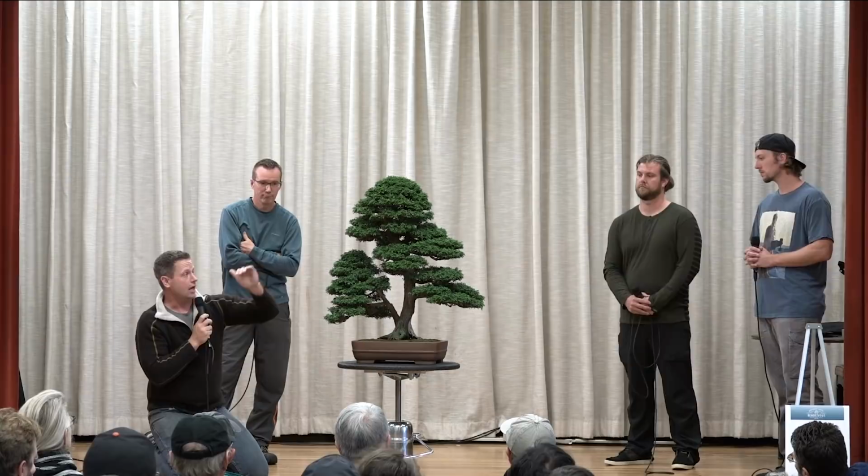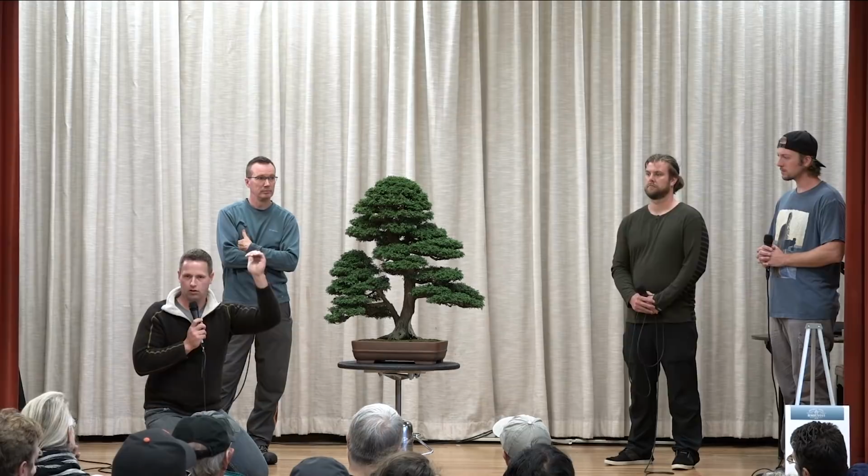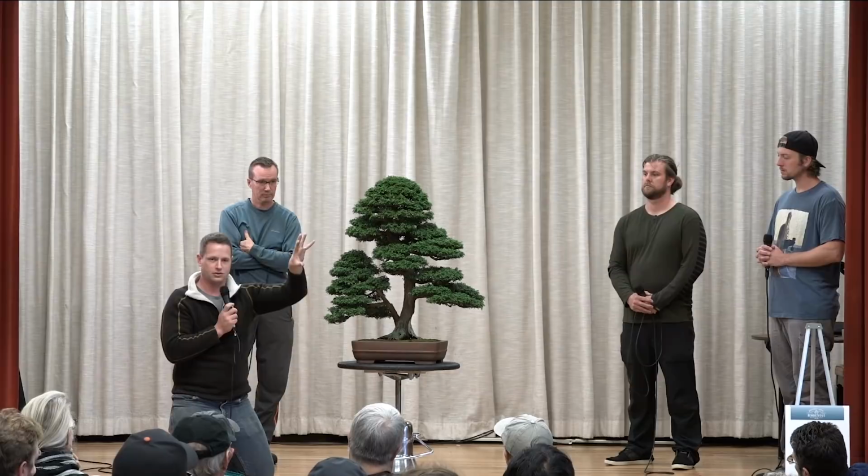Every branch on this tree is handled in a way where that ramification and that age is shown. It's not overdone. It's not underdone. There's no artificiality. This is bonsai technique on a higher level, understanding of aesthetic on a higher level, and to look at this and see that uniformly across the tree is really magic. It's absolutely beautiful execution.